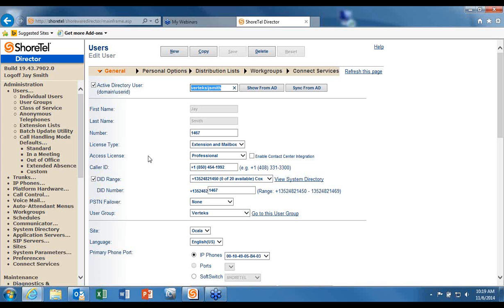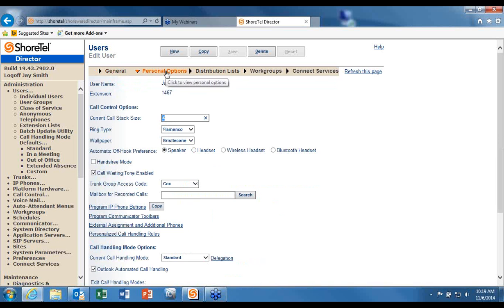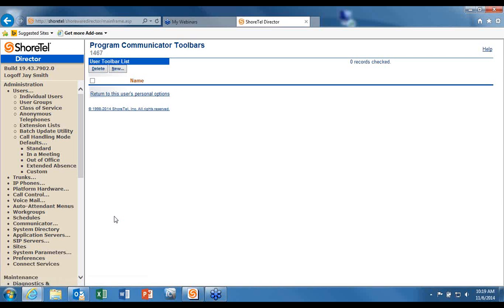And so once I've picked the user, I'm going to move over from the General tab to the Personal Options tab. And under Personal Options, this is where I can program the buttons on their phone if I wanted to, or you can see right below there, Program Communicator Toolbars. That's what I want to do. I'm going to click on that one. And you can see that this user, Jay, doesn't have any toolbars right now. So I'm going to create a new one for him.